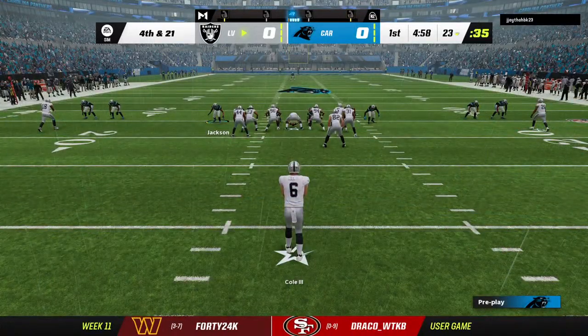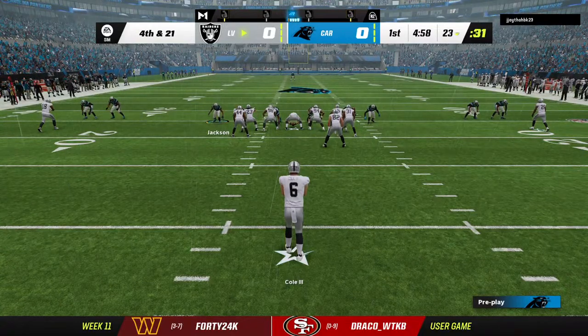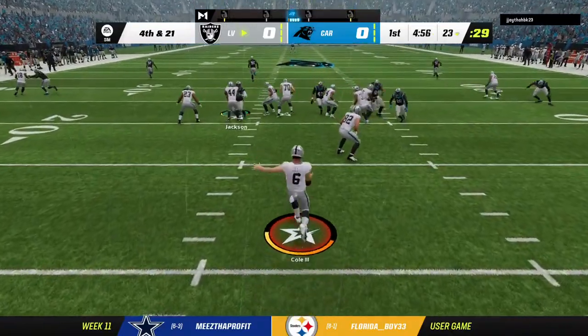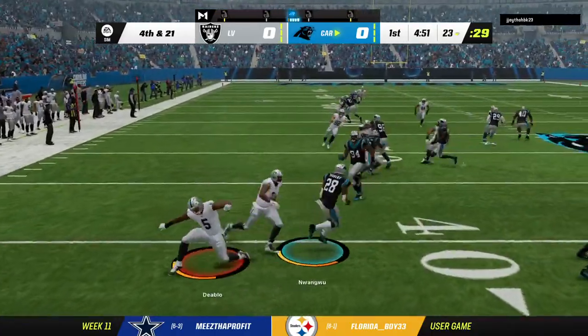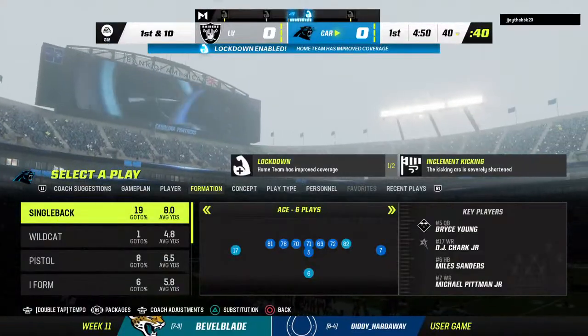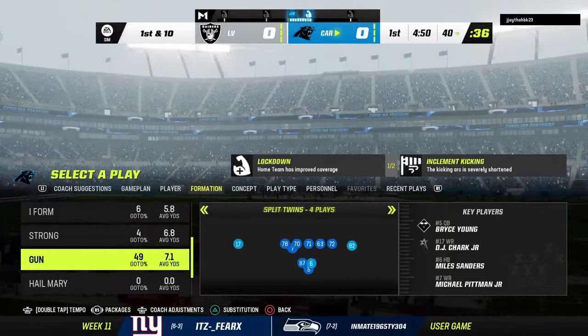So on fourth down, here's A.J. Cole to punt for the Raiders. They punted 3 times in the loss last week as he sends this one away. That's pulled in at the 32. It's a 42-yard punt, but 8 on the return. And the Panthers will take over now, first and 10.